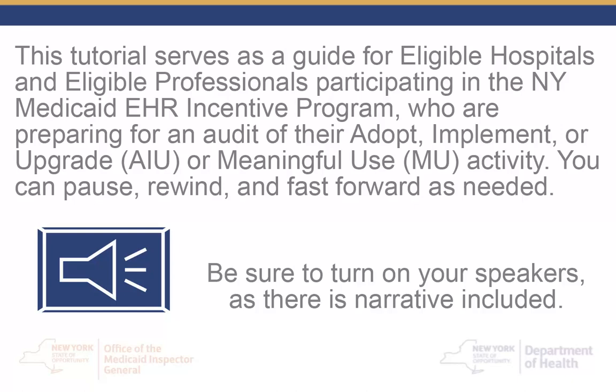Keep in mind as you view the tutorials in this education series, the Office of the Medicaid Inspector General, or OMIG, is the organization that oversees post-payment audits for the New York Medicaid EHR Incentive Program. The Department of Health, or DOH, is the organization that administers the prepayment process. The two entities are independent of each other. OMIG auditors may ask for additional documentation that is not asked for during the prepayment process. Let's begin.